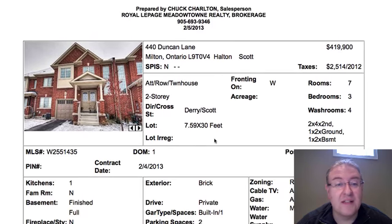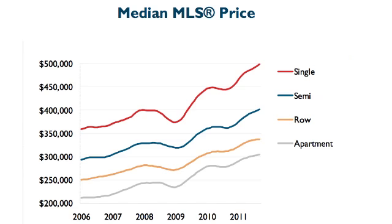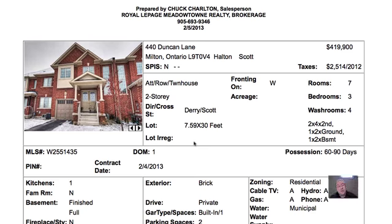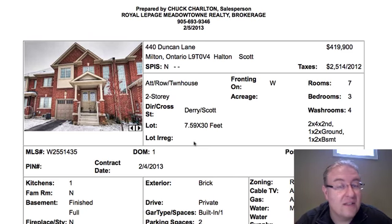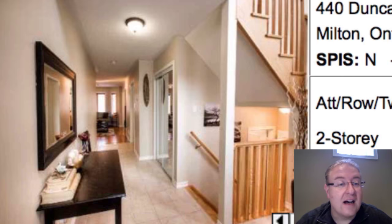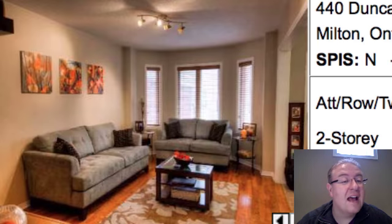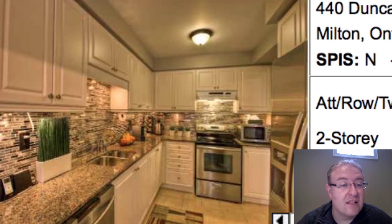Duncan Lane is at 419.9, and it's funny the difference in value. People ask me all the time, do detached go up faster than townhouses? If you look at the numbers, they're actually very, very similar. And there are some people that want a home like this, 1,700 square foot townhouse on Duncan Lane, which means it faces the train tracks. I sold this model, actually a really nice version of this, just under $400,000 towards the end of 2012. And this one also looks like a very nice model.